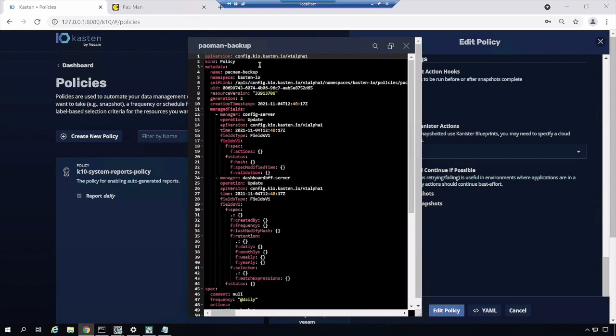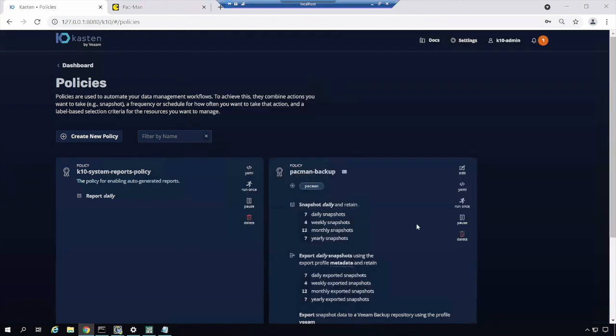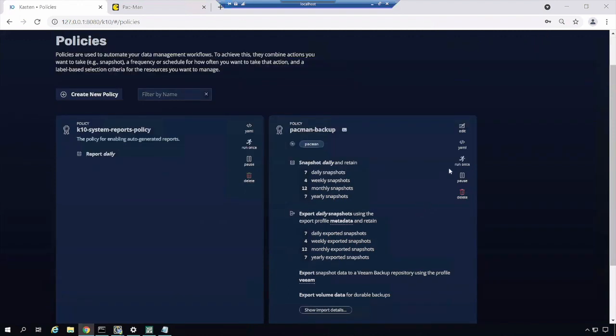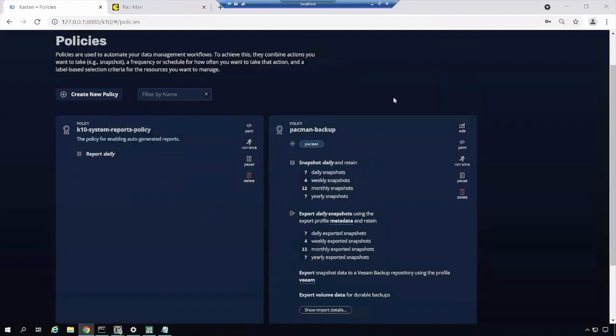If I was to go kubectl get config, and we can add the other aspect to that. If there's more than one config API within our system or policy, we can go and look up that policy and see that as an API, as a YAML call within K10 as well. There's other areas around that, and we can get the export. So YAML again is going to give us what I just showed, but with some more information.